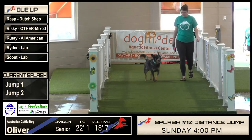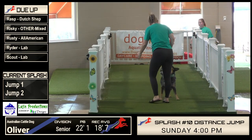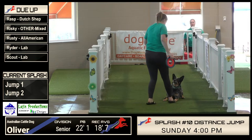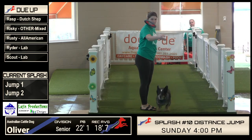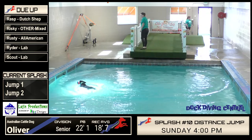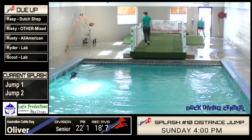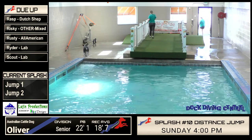On the dog that's gonna bring us to Kyler and little cattle dog Oliver. This boy set a huge personal best earlier this weekend of 22 feet 1 inch. Current average at 18 feet 7 inches. Coming into this weekend, his personal best was right around 17 feet. Blowing that way out of the water this weekend. This team worked really hard over the winter.